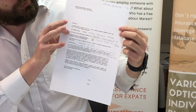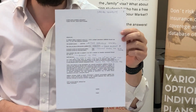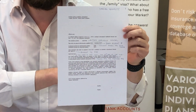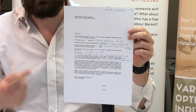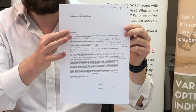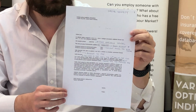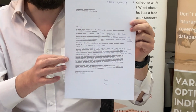The bank account where you are making the payments, maybe let me get a bit back. You have to pay the income tax only once a year before the end of March. Social Security is paid every month. From whenever you got registered, you have to start paying the Social Security on a monthly basis. And you are using this information to do that.